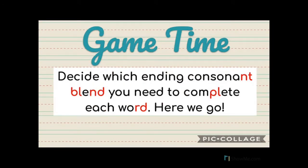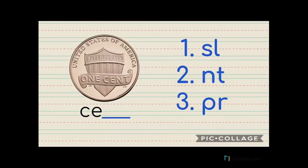Now let's play a game. Decide which ending consonant blend you're going to need to complete each word. Are you ready? Here we go. Scent. Do you need 1, 2, or 3 to finish scent? Yep, the answer is number 2.